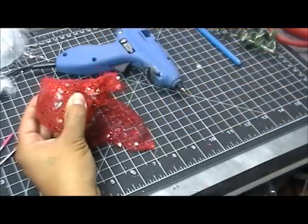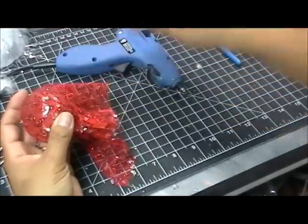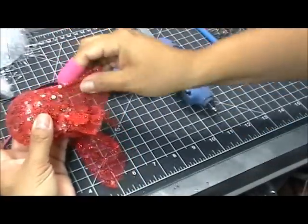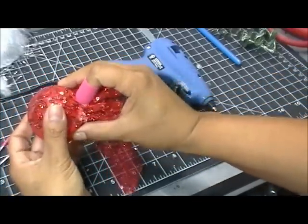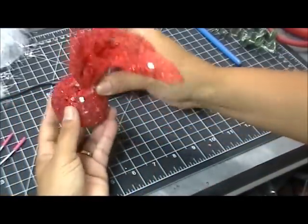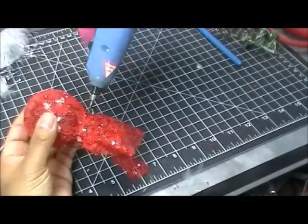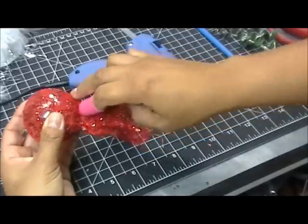And then we're almost done. Actually, this was easier this time than it was the first time. You just want to keep pulling because you don't want this to be loose. And then we just have this one last piece, but let's put some glue there anyway so that it can stick. Okay, there we go.